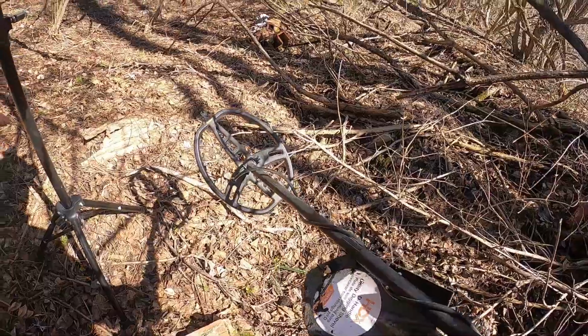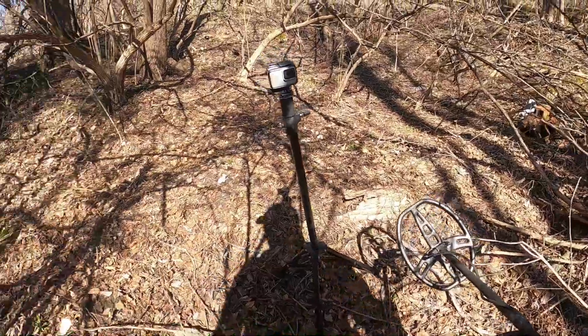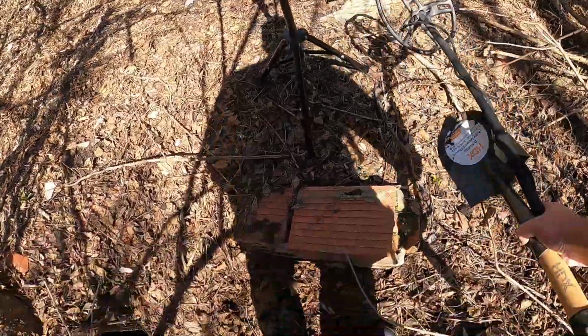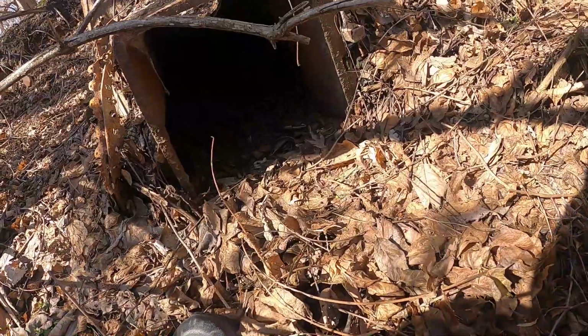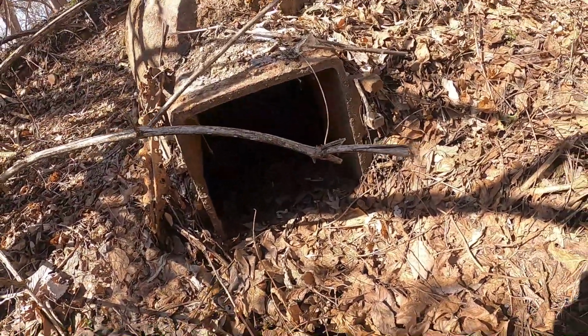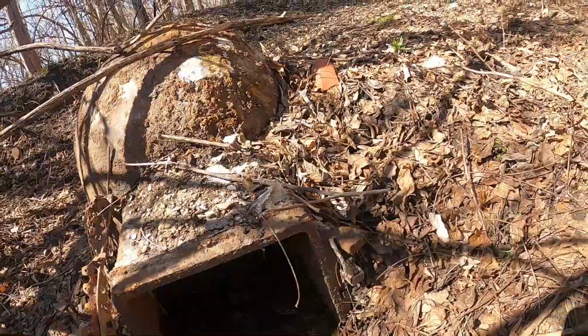I'm going to try to detect that, but everything about it is metal. So I think we're just going to go ahead and hopefully there's no critter. Is there a critter inside here? No, no critters. It's always nice. I'll look down inside there.